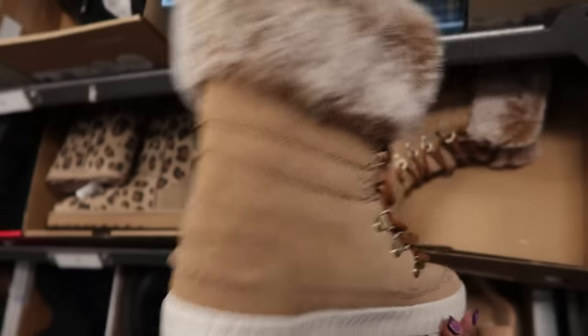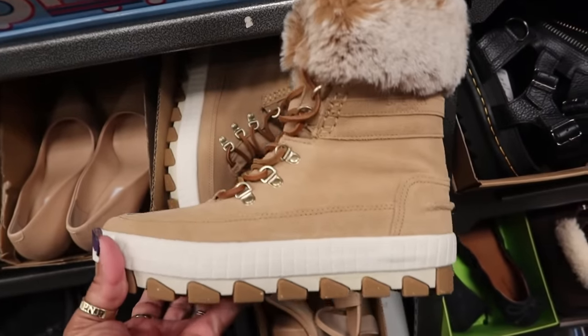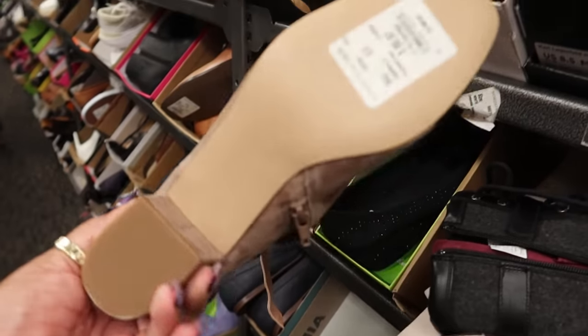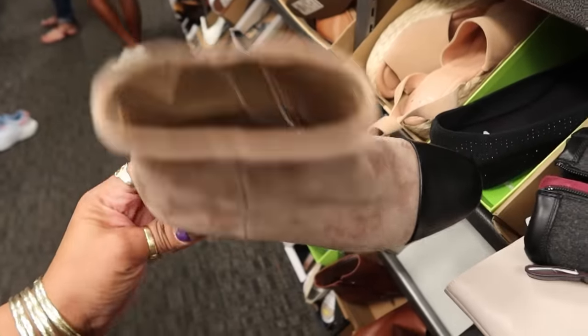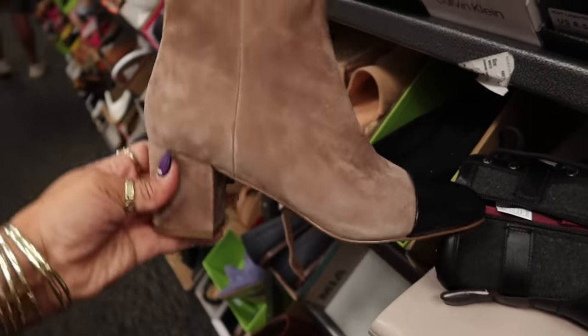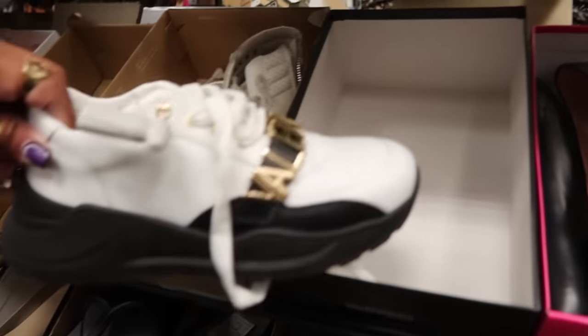And these right here, I absolutely love those. $85. I was looking at those when they were on the Macy's website probably a few months back, and I considered getting them. They didn't have my size, or I would have probably picked those up. I really like those. They would be cute with some jeans. Now these right here, Steve Madden, $90. I like the black leather on the toe and then the suede.